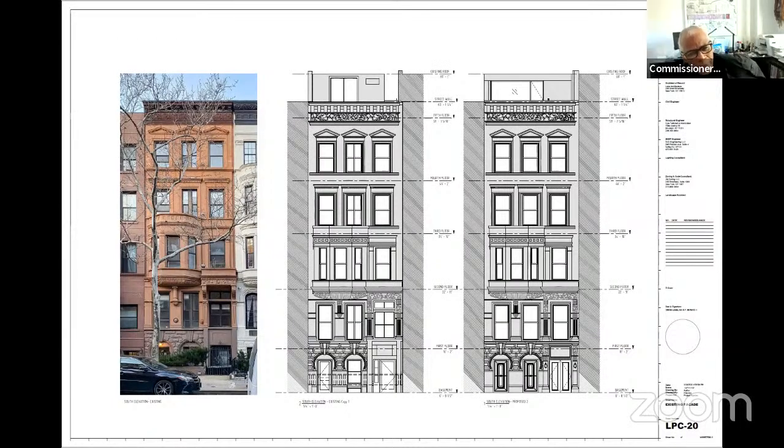I was torn by the stone transom at one point, but then I thought, look, they took the stoop out, and to keep it didn't make any sense. And what they did was to kind of regulate it into a very nice parlor floor. So I think what they have is consistent, and I like it. I think the back facade is fine. I think the fence is fine. I think the whole proposal is fine. Okay, all right, thank you.